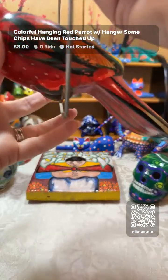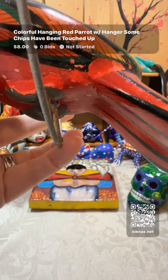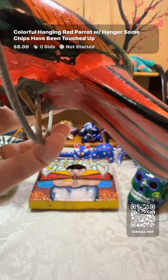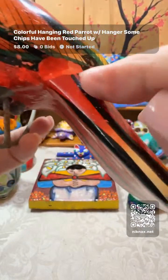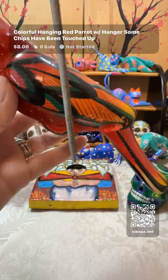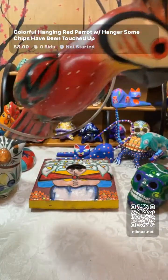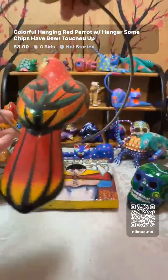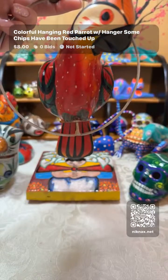Now, I did put in the pictures, though. It looks like he's been painted in some areas. I'm pretty sure they're either paper mache or clay, and this one sounds like clay, but he does have some paint repairs there. This side seems to maybe have been in the sun a lot because the other side is beautiful and has no paint wear whatsoever. So great price on him, even with the oopses. He's going to start at 8, and he's running.